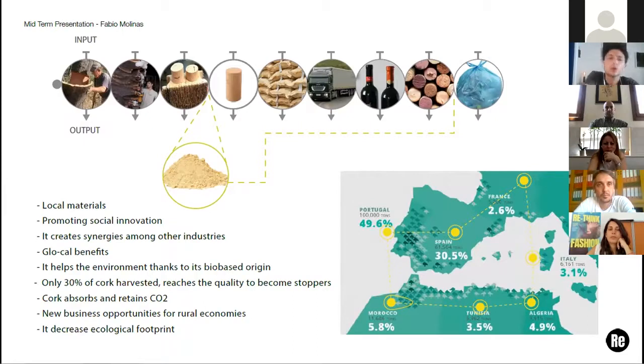And only 30% of this cork harvest reaches the quality to become a stopper. So the rest is byproducts, and it is very useful to use this powder.